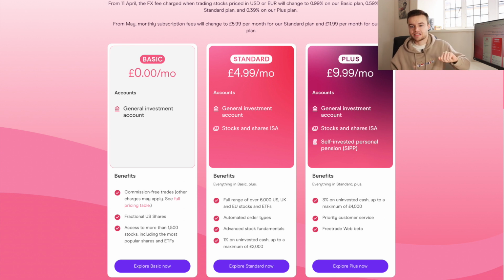There's the standard plan, the standard membership level, which currently costs £4.99 a month, but is due to go up to £5.99 a month in May. And the key advantage of this plan is that it includes ISA access and also a wider pool of stocks and shares. And then thirdly, there's the Plus plan. And the Plus plan currently has a monthly charge of £9.99, but it's due to go up to £11.99 in May. And the key benefit of this plan is that you get access to the SIP account type, as well as the general investment account and stocks and shares ISA account.